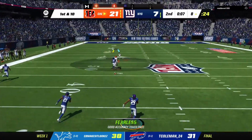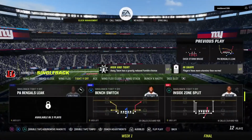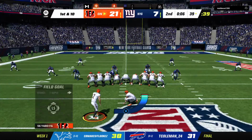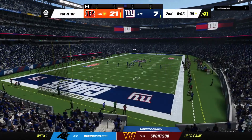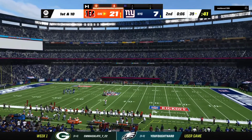He's going to air one out. And that is going to be pulled in one-handed. Wow. Now a timeout taken. Perhaps a chance for one more quick play and then another timeout if they hurry. We'll see. And now we'll get a late timeout as it comes in the waning moments of quarter number 2.